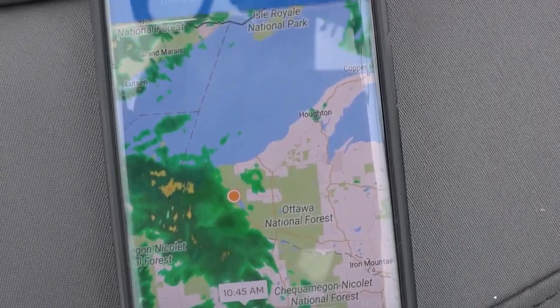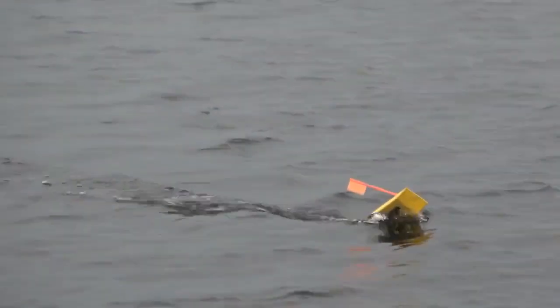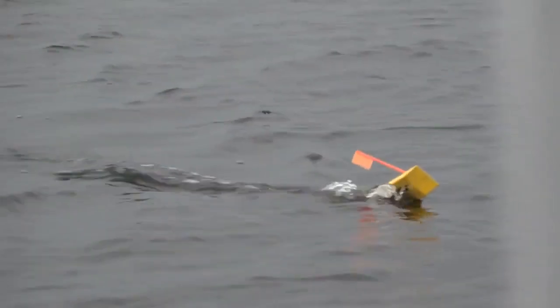I tell you what, if we could film in the rain, we would, but filming in the rain usually doesn't work too good. After this front passes through, it looks like only a couple hours on the radar, and we'll be back out here tonight.